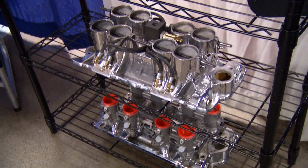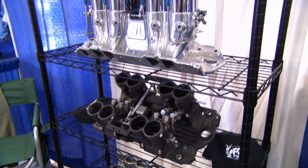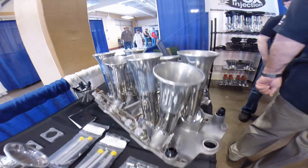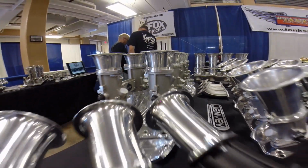Basically, we started off as modifying fuel injection systems, and then we created a few of our own. As a result, we started getting into the Gen V systems. We referred customers to Gen V because they built some really quality products. And then they came to us and saw what we did, and we were already customers, and they said, we'd like to have you be the U.S. distributors. They liked our product, we liked their products, so we got together.